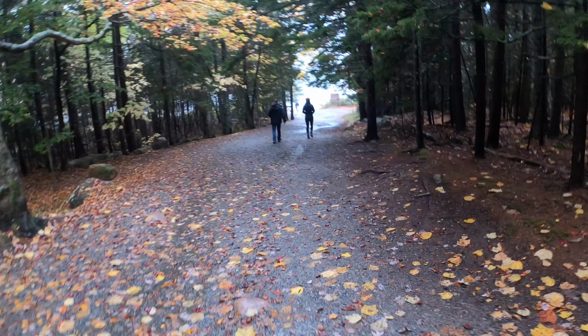Well, we got a little hosed by the rain, so we're starting off hiking around the Jordan Pond on the pond path. It's flat, it's gentle, and perfectly doable in the rain without any slippery roads. As the weather clears, we'll see what else we manage to hit today. I've got a lot of backup plans.